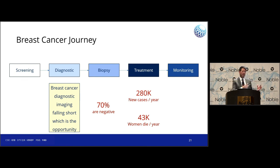But if you look one step before that in the biopsy space, over 70% of the biopsies are negative. Part of that is that the imaging quality is not where it needs to be to give women and physicians the information they need to make appropriate diagnoses. We think our technology, with the 3D imaging, the ability to use contrast, and its rapid ease of use, is something that will really speak well.